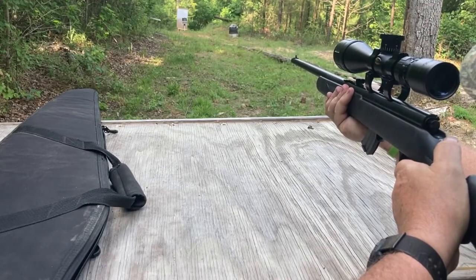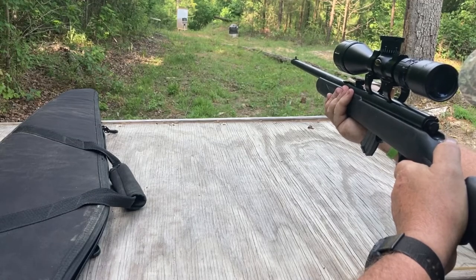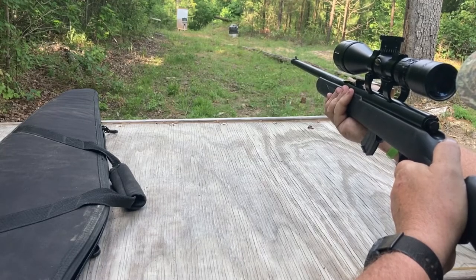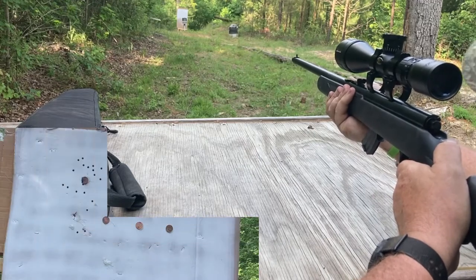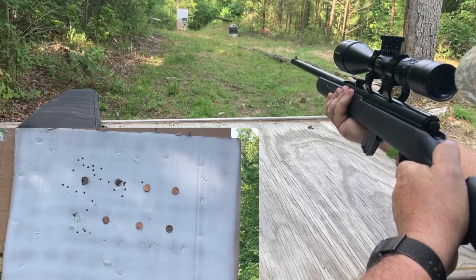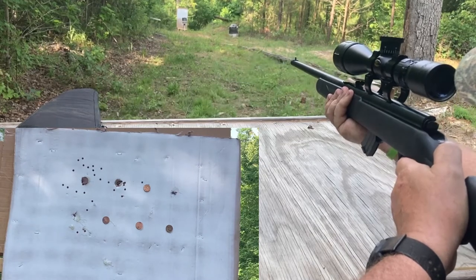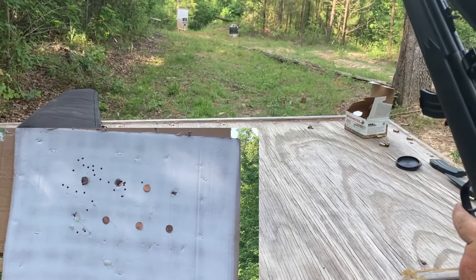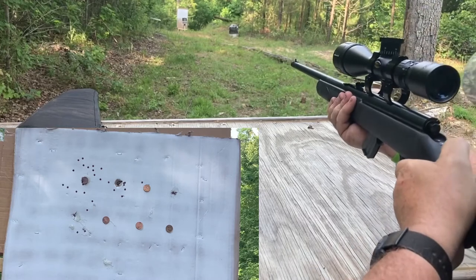I'm gonna go for the one on the top far right. That was a lucky shot. I think we got it there. Up on the top, second in.